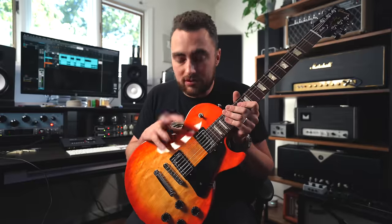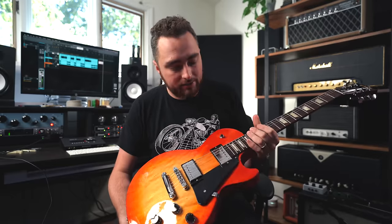It's still got the same pickups. It's still a chambered body. And the pickups, the 490 and the 498T, in my opinion, need to be changed. If I bought this guitar, the absolute first thing I would do is go out and spend a few hundred dollars on a really good set of PAFs. So overall, yeah, it does the Les Paul thing, but at $1,600, I find it hard to justify the cost over the Tribute for something that's just not that much of an upgrade, in my opinion.